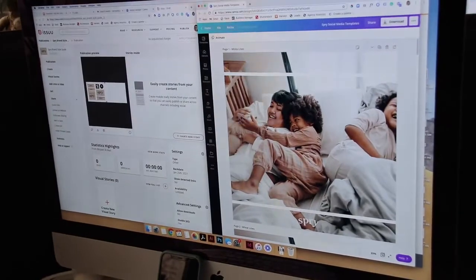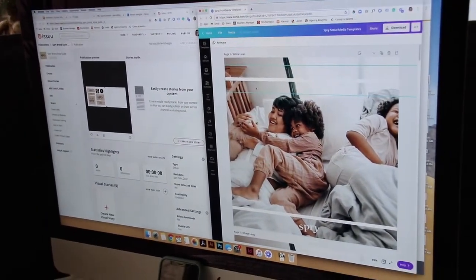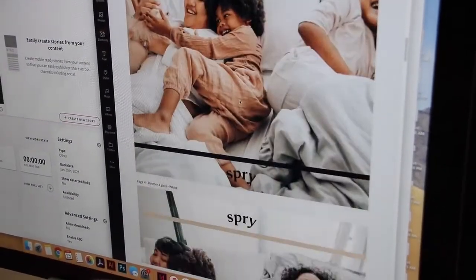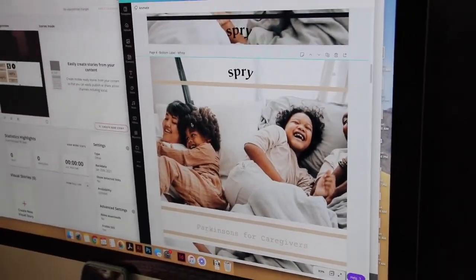We created some social media templates that they can easily just change the text, they can change the pictures, just drag and drop it in here. And that way they can use these different images throughout social media, and it takes them 2 seconds to change the picture, but their brand is going to be cohesive across all of their platforms. So it saves time, looks good, and makes sure that everybody instantly knows that this is Spry anytime they see anything that's coming from Spry.